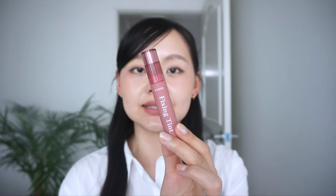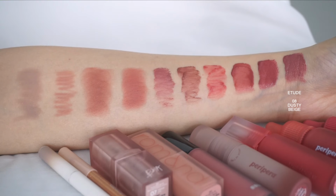Next up, we have Etude's Fixing Tint in number 6, Dusty Beige. Again, we have another purple brown shade. It does look a little bit more purple with less brown in it, and I also like to use this as my blush as well. It's a hit or miss because it might look a little bit too pale, but for my natural beige skin tone, it looks very flattering.